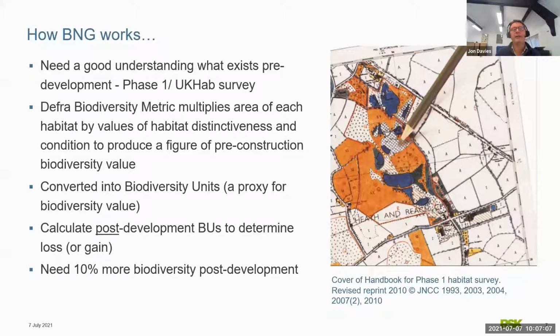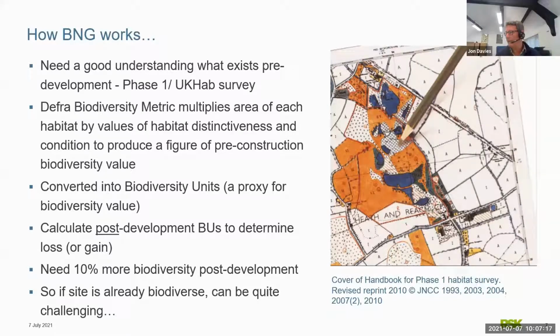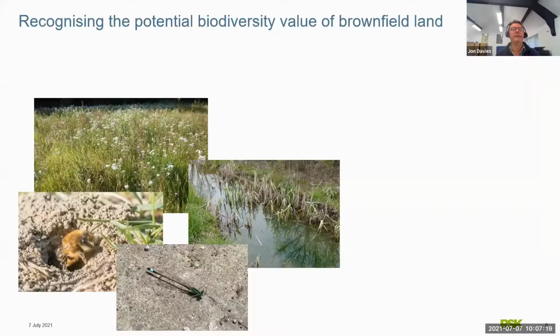But you would need to end up with 10% more biodiversity units than you started. So if you had 50 biodiversity units at the start, you'd need 55 at the end in order to get your consent. So it can be quite challenging if you've got quite a biodiverse site.